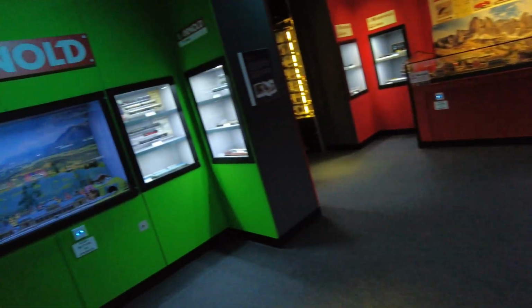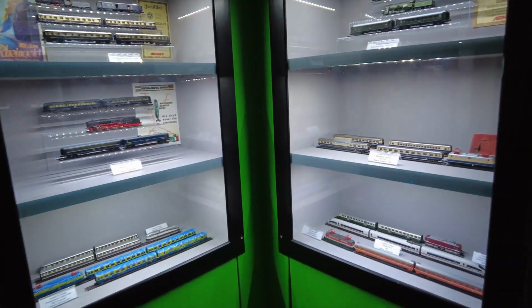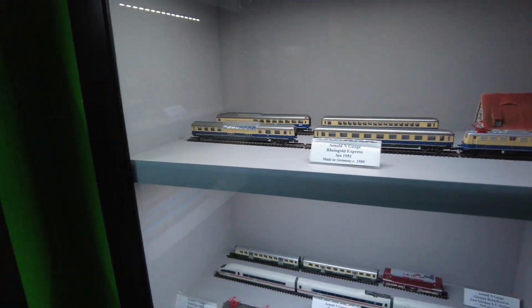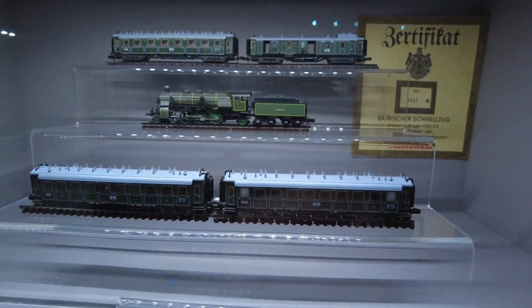Let's go over and have a look at Arnold. Let's say the museum isn't just Hornby. It covers across all of their brands. Now obviously Arnold is predominantly N gauge, but they've got some beautiful models on display here.